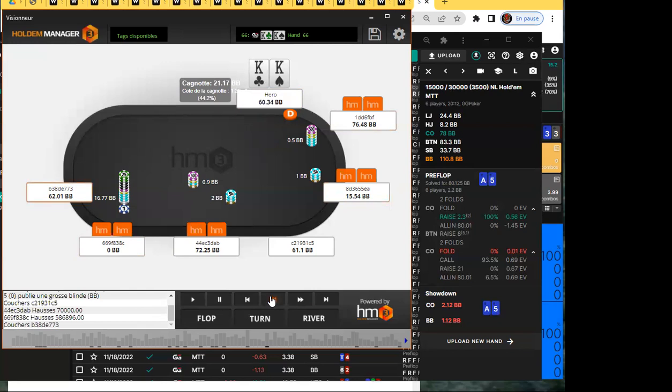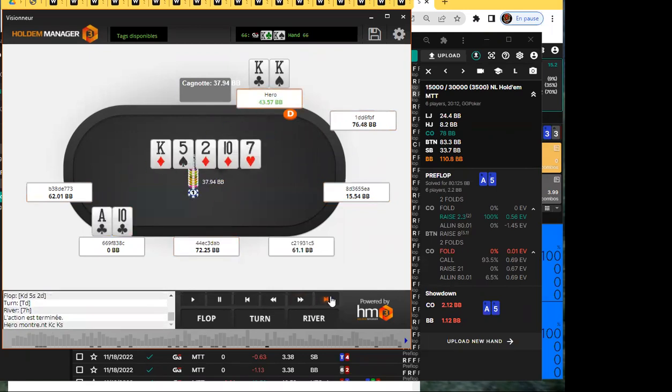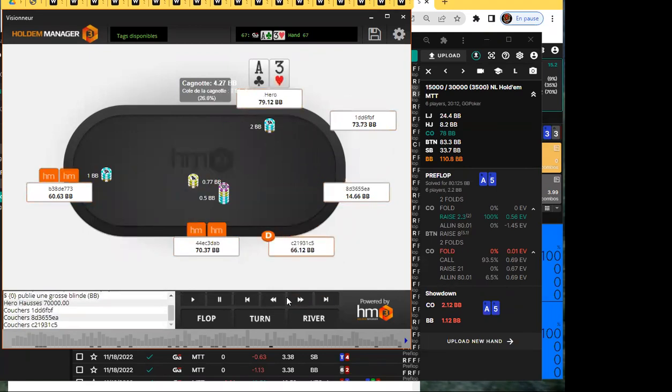But in a PKO, you don't want other people searching for a cheap bounty. Yeah. We're also disrespecting the initial opener. That guy's got 74. You don't need to give him a price to call here. Yeah. You need a raise, I think. So this is good.